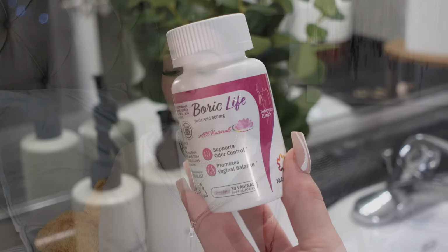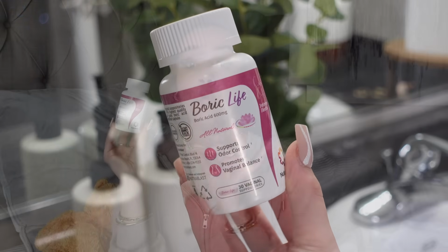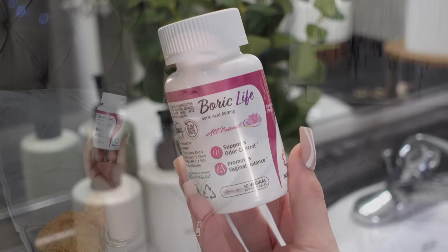I am talking about the NutriBlast boric acid suppositories. Oh my gosh, girl, I'm gonna be real. I had never tried one of these in my whole entire life until NutriBlast sent me them. And it just so happened to be the exact time that I was struggling with yeast infections back to back to back. Didn't nobody tell me that one of the side effects of Accutane is yeast infections. Now, not everybody gets them, but I did. Okay, I did. And they were bad.